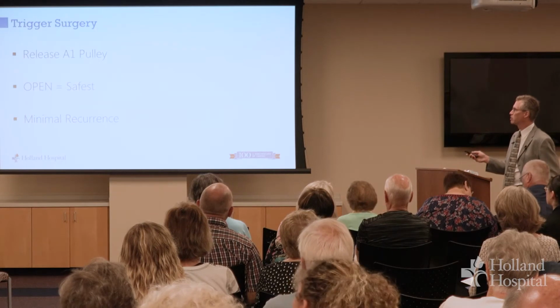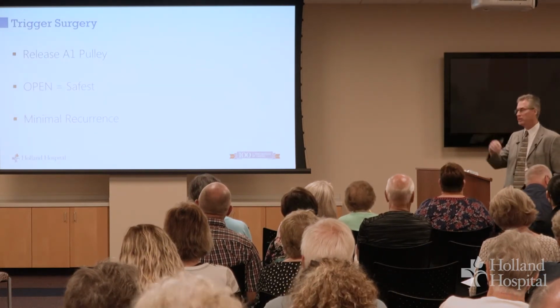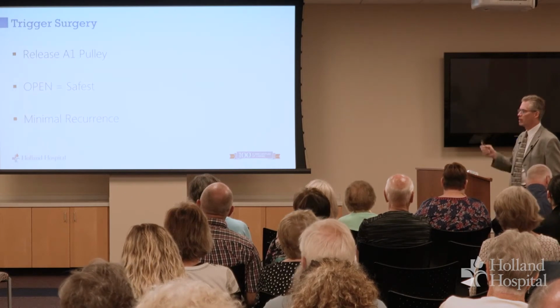That strap we release is called the A1 pulley. Even though I described it as a collar, we call them pulleys in the system. The open approach, which is the one I show, is the safest.